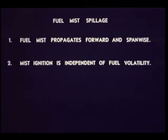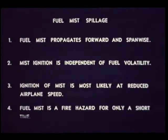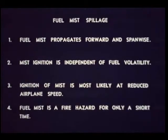To sum up, it has been shown that airborne fuel mist can move considerable distance forward and spanwise from the fuel spillage point to reach remote ignition sources. When the fuel is dispersed as mist, it ignites readily even though its volatility is low. Contact between the mist and an ignition source far from the fuel spillage zones is most likely to occur as the airplane slows down. Because of the short duration time of the mist, the ignition source must be present while the airplane is in motion or shortly after it stops if a fire is to occur.